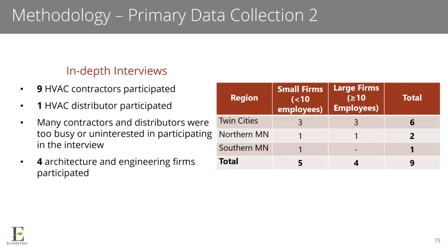To help with recruitment, the team scheduled outreach around the shoulder season, which for the HVAC industry is during the spring and fall when HVAC contractors are usually less busy than during the summer and winter. However, our team and the recruiting contractor that we employed found that despite the monetary incentive to participate, many contractors and distributors were either too busy or uninterested in participating in the interviews. Therefore, we expanded our efforts to reach other market actors in the HVAC industry for a more comprehensive view of the decision-making process behind HVAC projects.